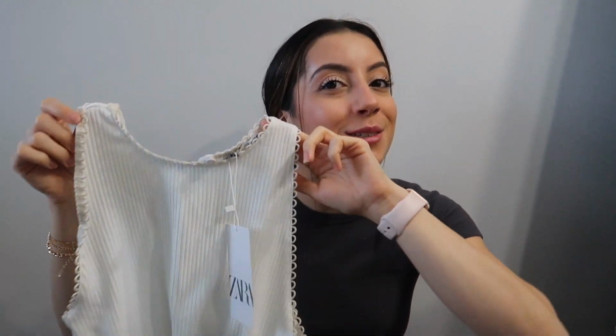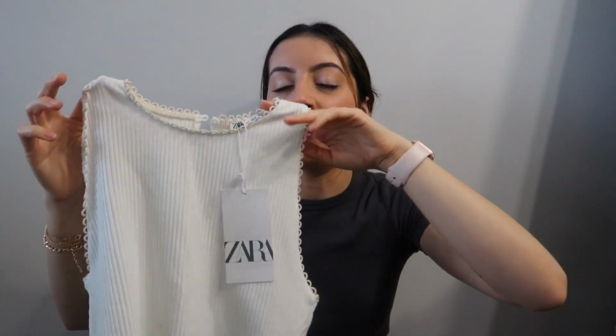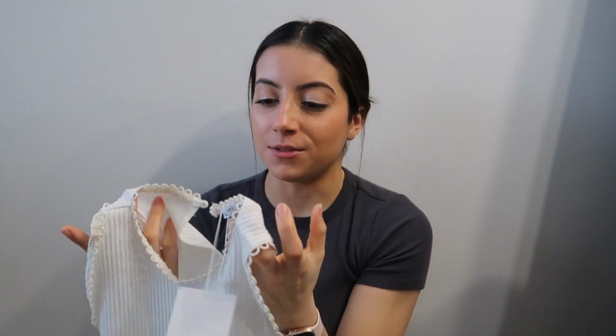Next piece unfortunately didn't fit me, which is a bummer. It was too big for me, as you'll see in the try on, but it's still really cute. I do like it and I wish it fit. It is just this little tank top. It's a little bit cropped, but there is a detail going along the sides right there, which I think is really cute in theory. Of course, it just didn't fit me.